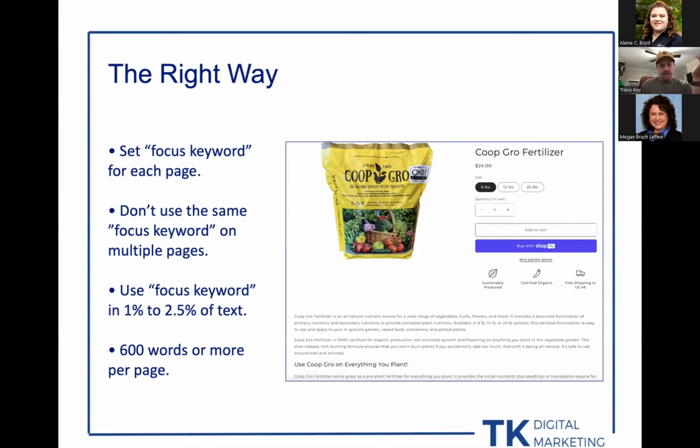So we try to have 600 words of text on almost all of our pages when I build a website, whether it be service-based or e-commerce or whatever. We want to make sure we've got lots of good content filled with keywords on every single page.